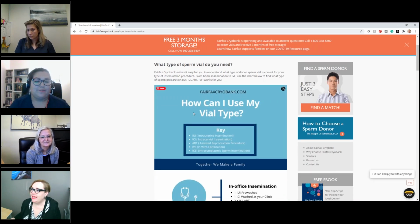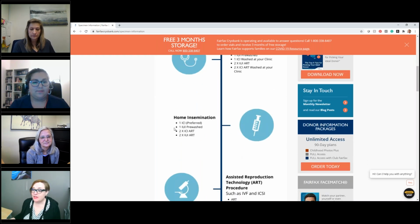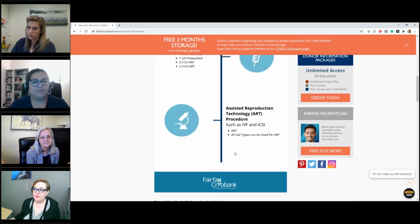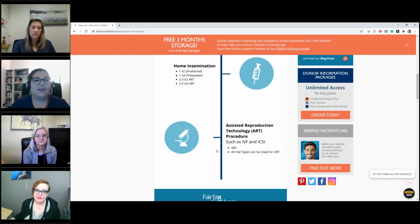Okay, so this is just a handy dandy little infographic for you. If you're having an in-office insemination, here are your options of what to purchase for one insemination. If you're doing an in-home insemination, here are your options for what to purchase. Same for an ART procedure. So those are the options that we have. Not every donor has all prep types at all times, so you need to know what you want to use the sperm for before you make your purchase.